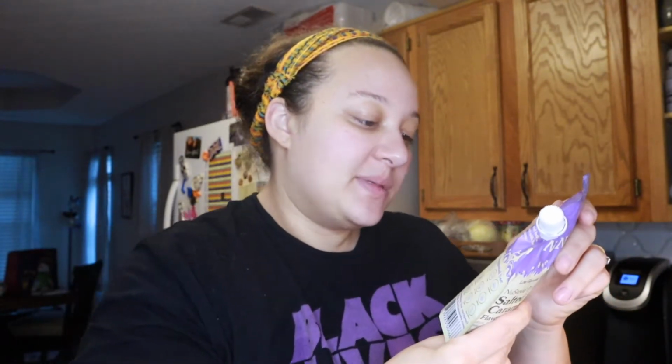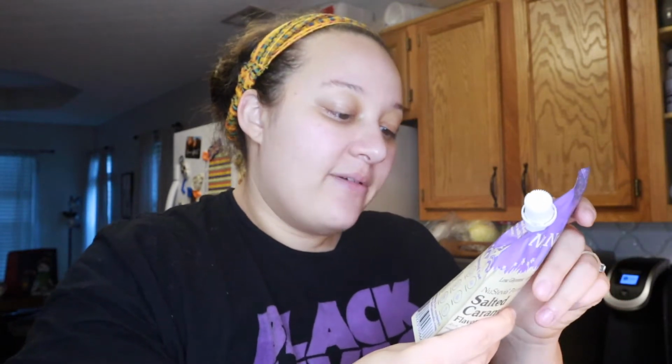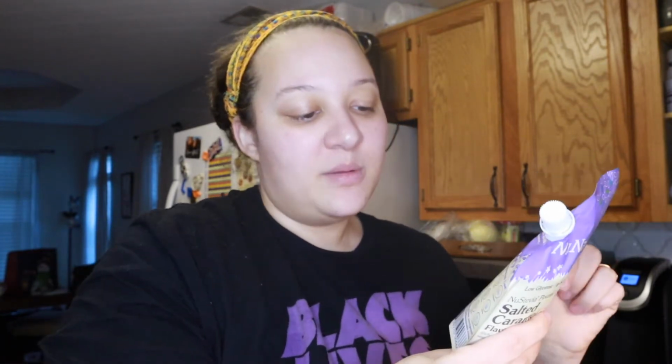1 tablespoon of this is 39 calories, 114 milligrams of sodium, and 0 net carbs, 9 total carbs. It's got 9 sugar alcohols in it. It is sweetened with stevia, if I didn't already say that. Yeah, that's probably why it's called New Stevia. But I'm trying that in my coffee this morning. So let's give it a try.